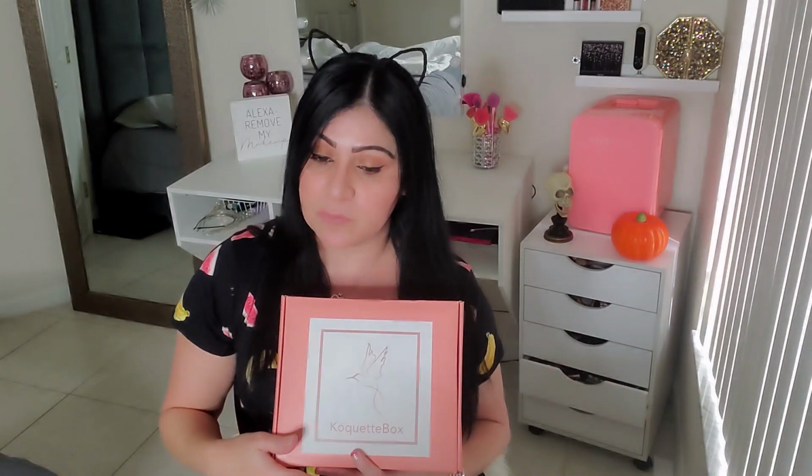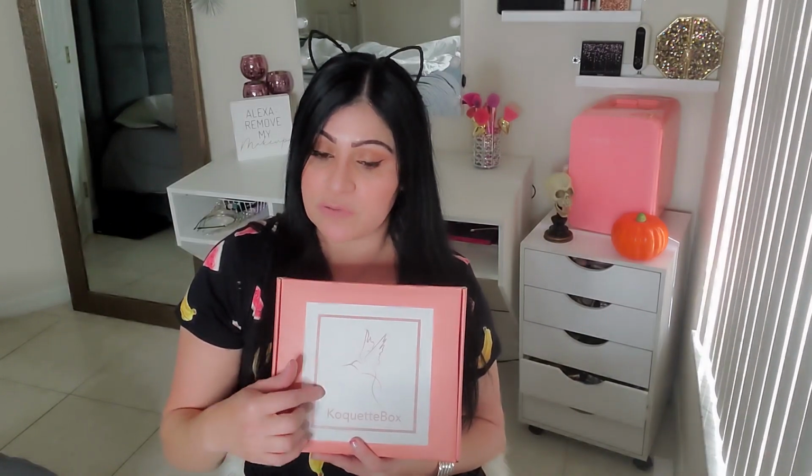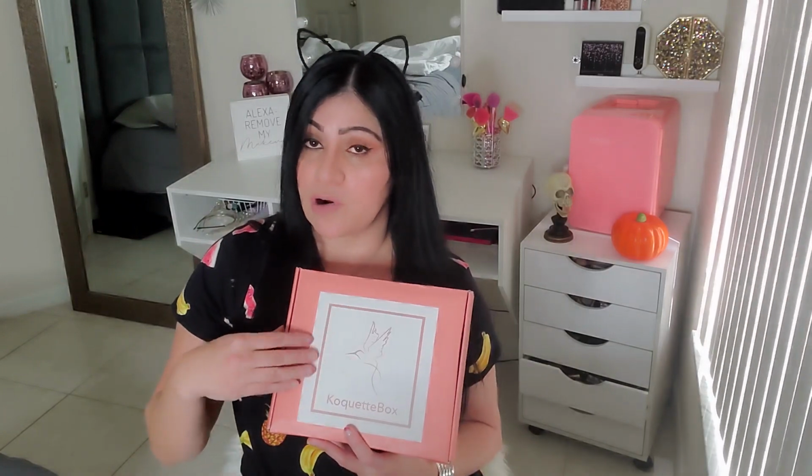What I'm seeing here, it says the bi-monthly skincare subscription box that is changing the game. Each Koquette Box holds up to $150 worth of clean, cruelty-free skincare products for only $38. So it's $38 bi-monthly. And it doesn't tell me exactly how many products you receive here, but we do know that you are going to receive up to $150 of products in each box.